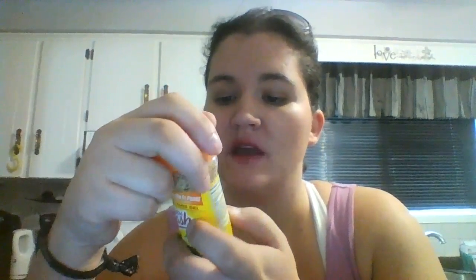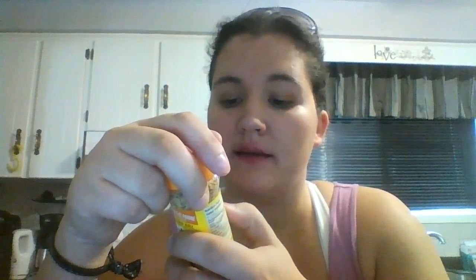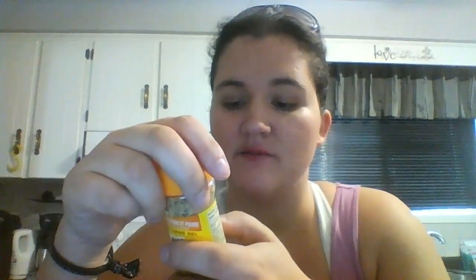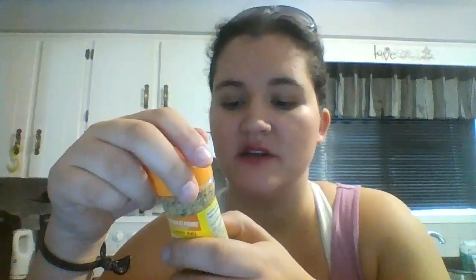Mrs. Dash is a salt-free seasoning, and it comes in tons of flavors. This one is lemon pepper. It's awesome. It's got so many things. It's got onion, pepper, garlic, lemon, carrot, lemon peel, basil, oregano, turmeric, celery seed, bay leaf, marjoram, thyme, cumin, mustard flour, cayenne pepper, rosemary, chili pepper, coriander. Like, awesome. So much flavor. And you can get tons of different kinds, and they have these right in the grocery store.